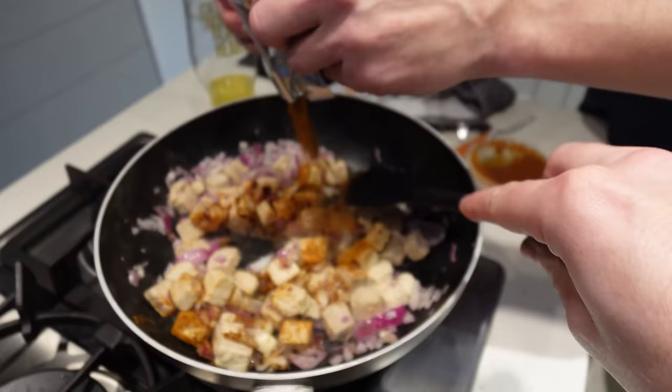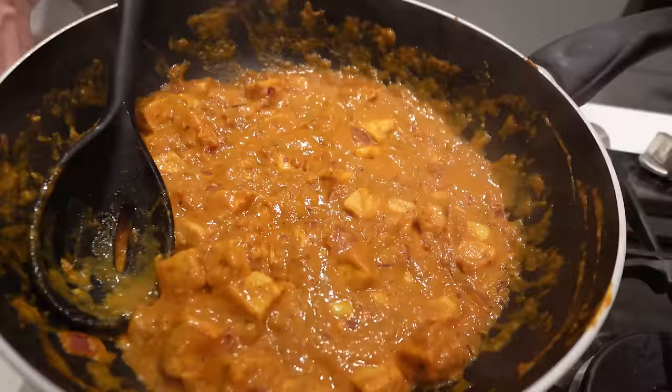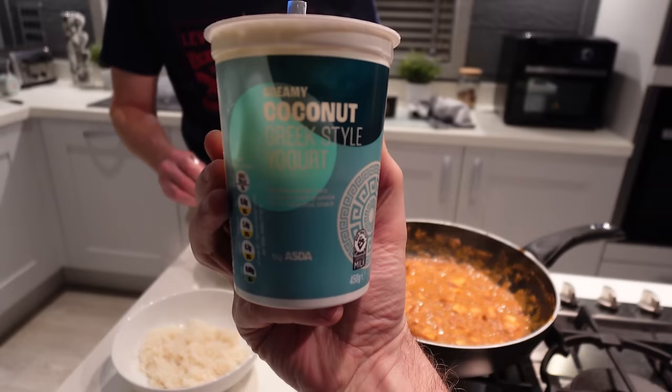Oh, coconut yogurt. It was nice, that. It was actually sugary and sweet, which was a bit nice, actually. It made it taste a little bit like a korma. Lovely. I've just tried it. It's beautiful. We did put a couple of spoonfuls of this in, which we got from, where did you get this? Asda? Yeah. Creamy coconut Greek style yogurt. Very nice. Are we ready to serve?